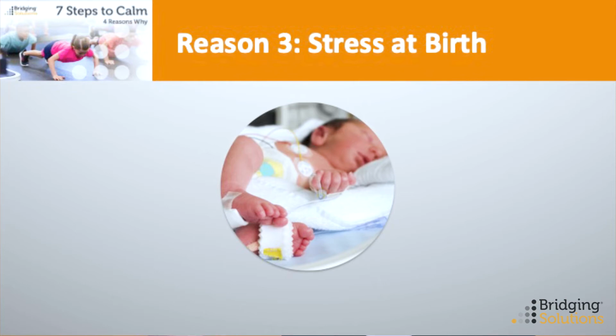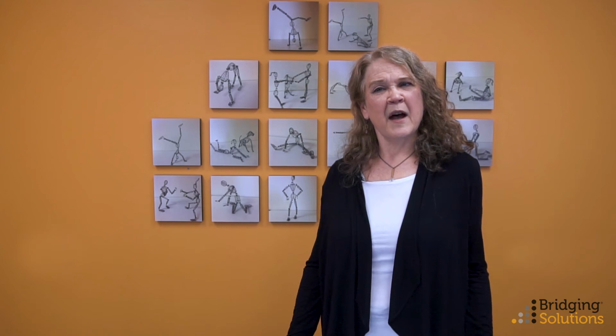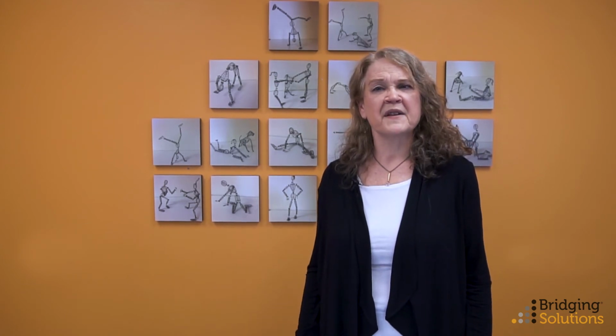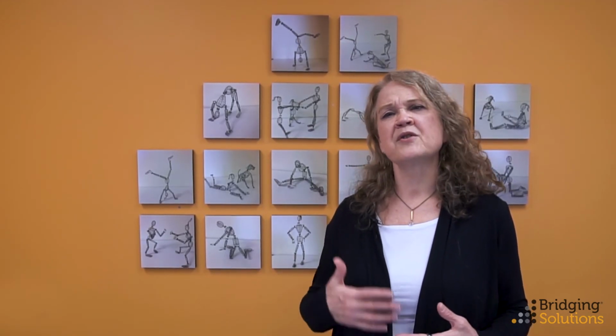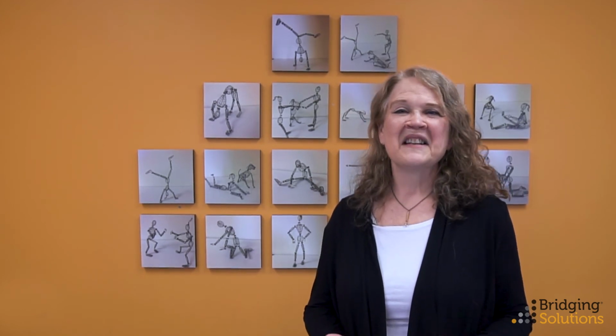So what about birth? Our little bodies go through a lot of stress with birth, and they need to in order to kick off so many vital systems. What traditionally defines a good birth? Well, most fundamentally, mom and baby are alive, and there's a good APGAR score. What an APGAR score doesn't tell us is how well the micromovements survive the birth process. And it's these micromovements that will end up supporting the self-regulation, sleeping, eating, and pooping that we associate with having a good baby. So what can happen at birth to throw off micromovements?